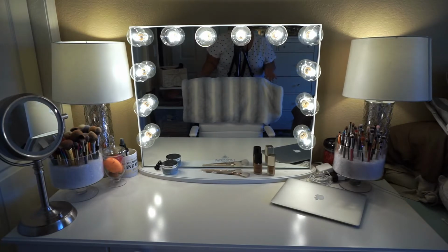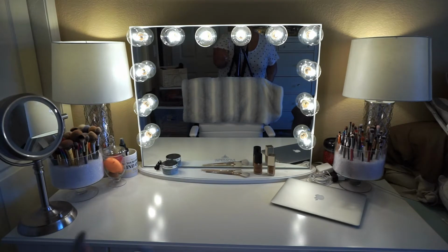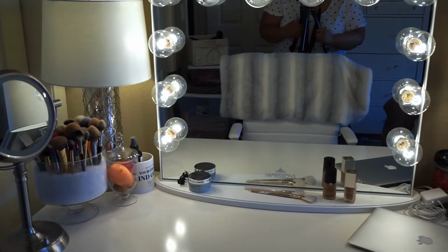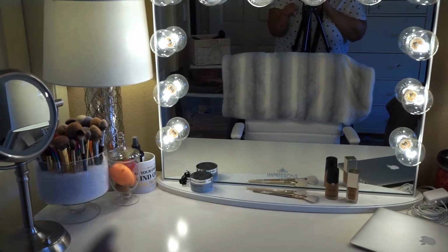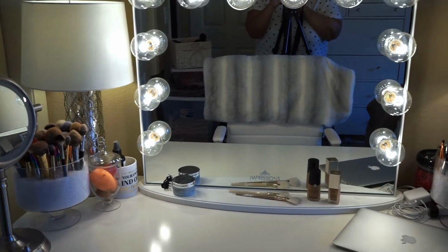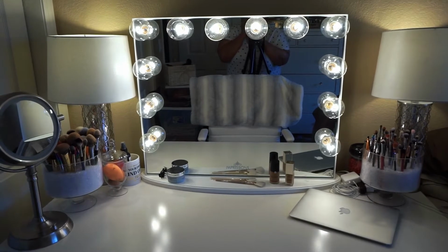So over here to the left, this little makeup mirror I got at Costco a while ago. The thing with my big brushes in it, I got from TJ Maxx. The lamps are from Ross. The little thing that my sponges are in is from TJ Maxx as well, and then the cup I just bought out of the store. My best friend and I have the identical one. Then the mirror is from Impressions Vanity. I just got that for Mother's Day.